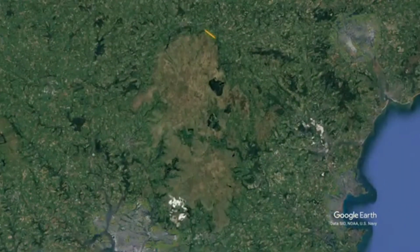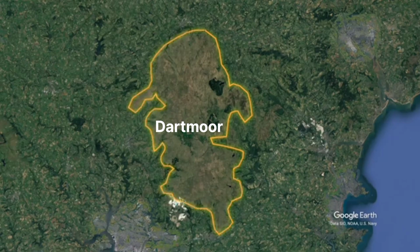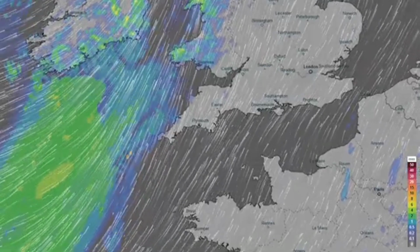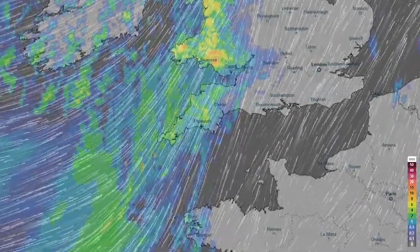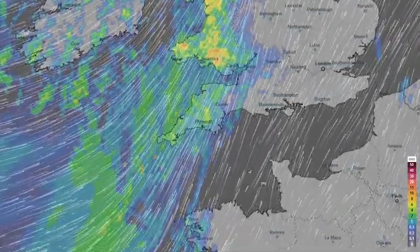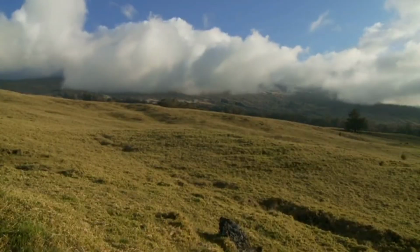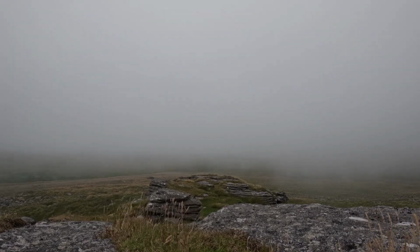The north to south extension is about 40 kilometers and the east to west extension is 30 kilometers, and the total area covered is 954 square kilometers, with a maximum height of 621 meters. The Atlantic disturbance greatly influences the weather of the area, which changes very rapidly. The average maximum and minimum temperature is 1 to 18 degrees centigrade, and May to August is the best time for visiting the area.